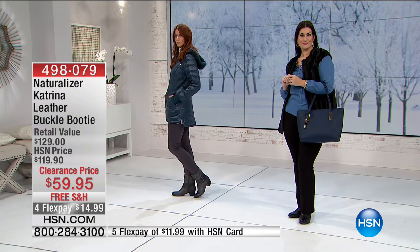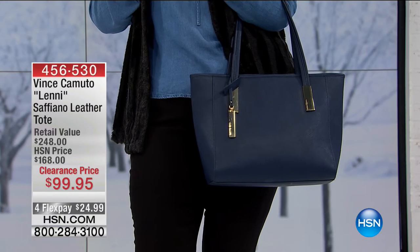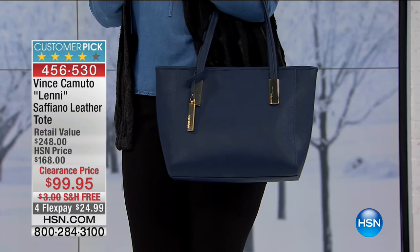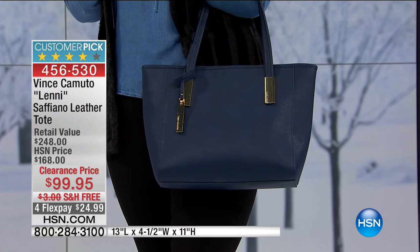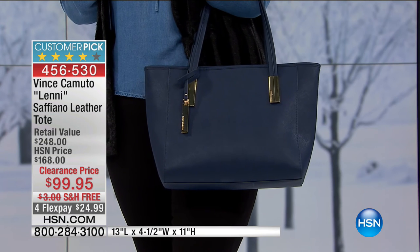I mean, think about it. It's free shipping. It comes home brand new. It's Naturalizer, a brand you've known and trusted and absolutely love. And you're going to get it for $15 probably in the next couple days to try on. We just ask that you don't wear it outside. So with everything, you have your unconditional money back guarantee.